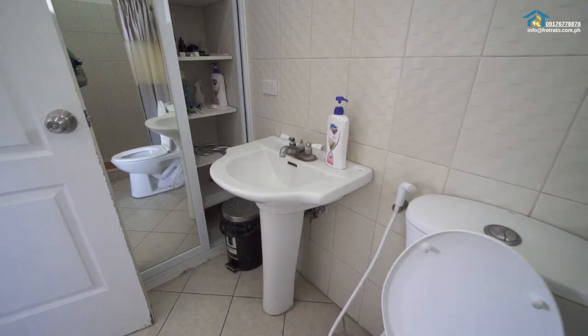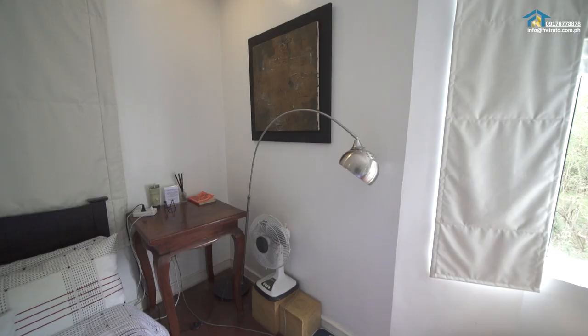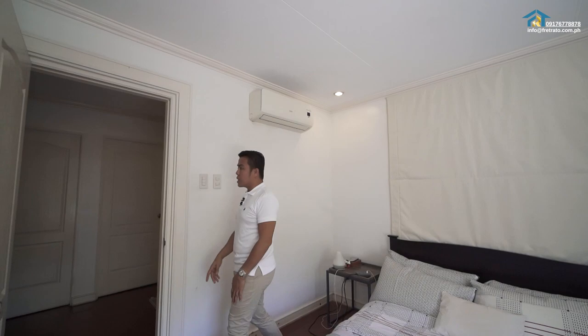Alright, so this is another angle of your master's bedroom. We have another artwork that might be included on the sale. And this master's bedroom has its own split type air conditioning inverter aircon already. Let's go up to the last floor.